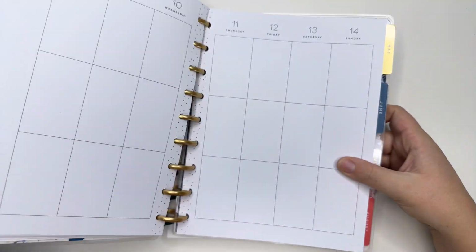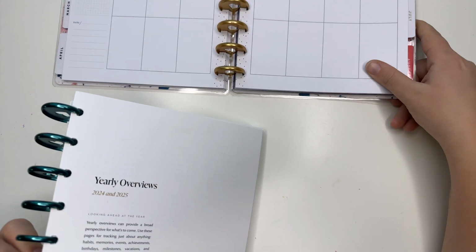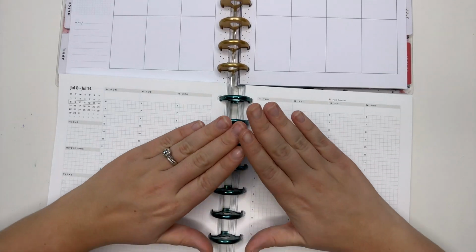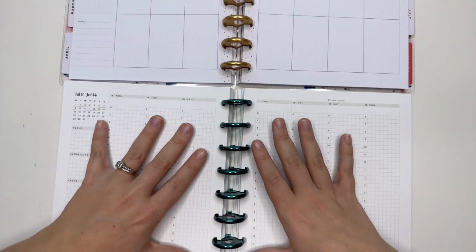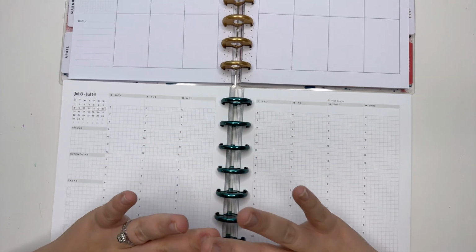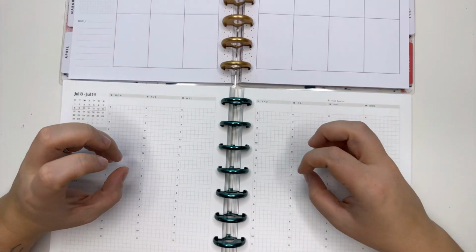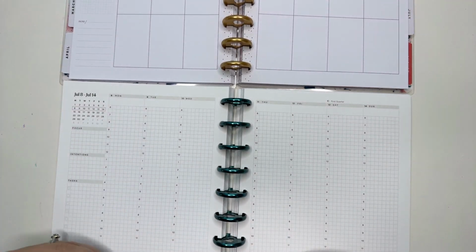So if I am sitting here with my vertical, I will then also go into my Hemlock and Oak, which is an hourly. I really need an hourly planner for 2024. I am lacking a lot of functional skills in my life that help me stay on track.